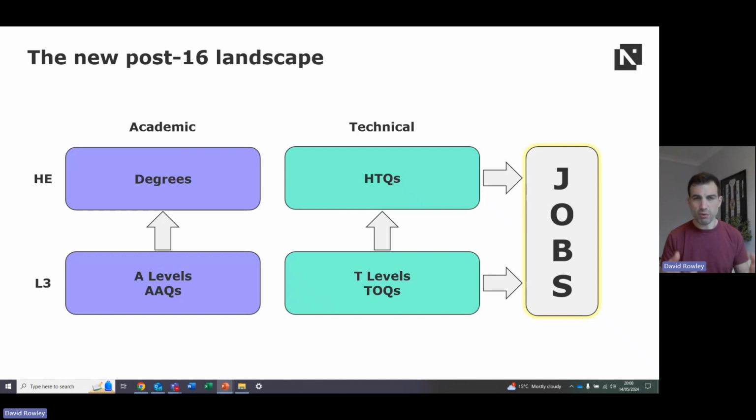But we want this to be a new and exciting development that will boost the numbers of level 4 and 5 learners, because at the moment there's a great preponderance of people doing level 6 education, that's degrees, but there's not enough people coming out with workplace skills at level 4 and 5. So we want to do something a little bit interesting at level 4 and 5 to get those numbers up.